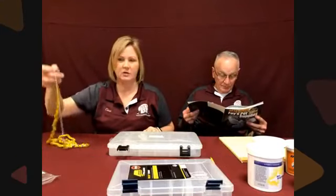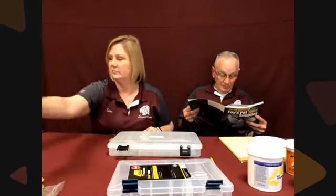And this band holder is not in the catalog because it's really new. It will be in the new catalog, but you can find it on our website or give us a call if you want to order it or have any questions about it.